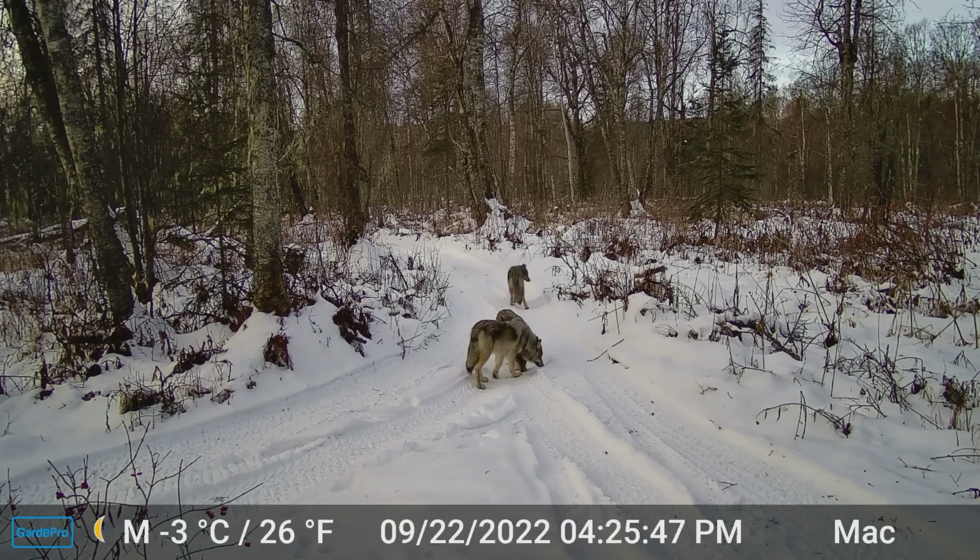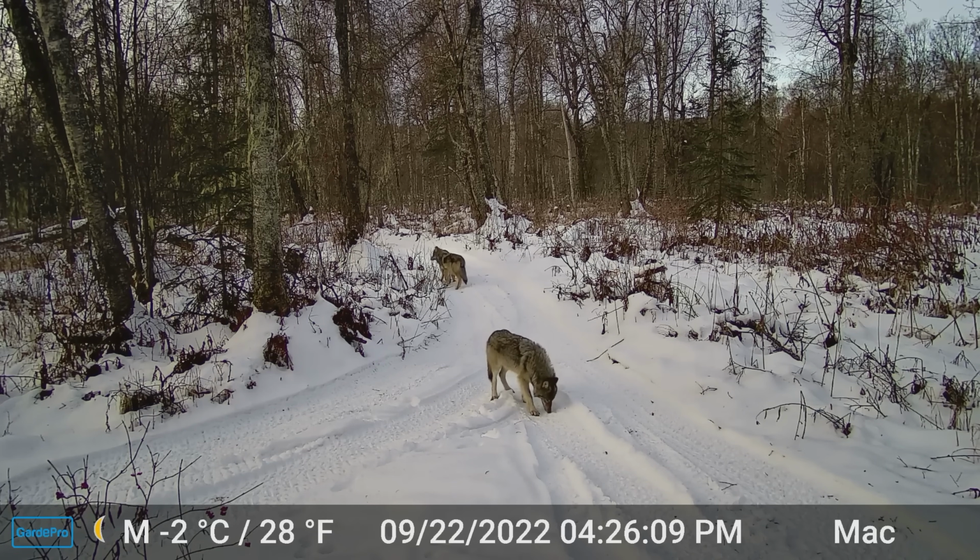I'm not sure what they were sniffing on the trail, but they kind of hung out in this area for a little while. For some reason, both of these next two clips had audio when I downloaded them off the cameras. Now they don't. But in the audio, you can actually hear them sniffing and crunching on the snow and walking around, and they're breathing. I'm willing to bet that these wolves are 100 pounds or more. They don't look like they're that big, but they are.